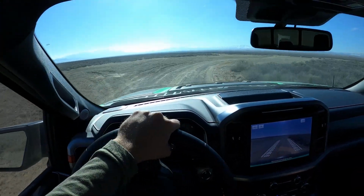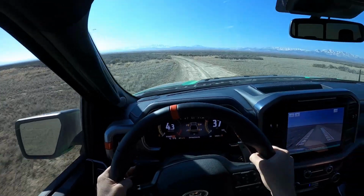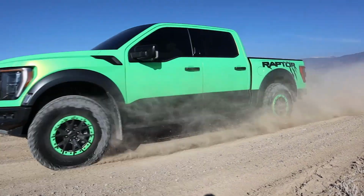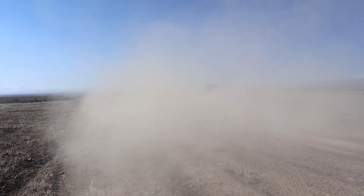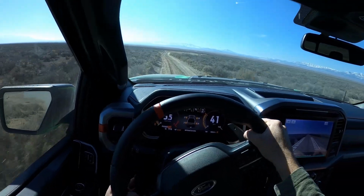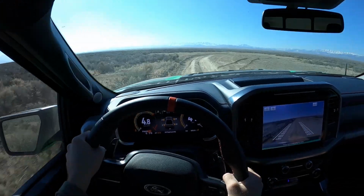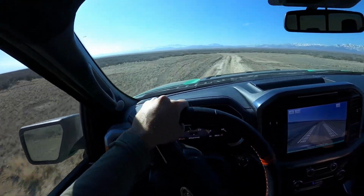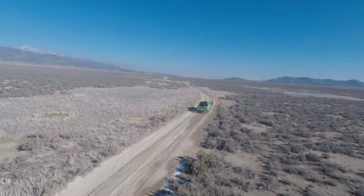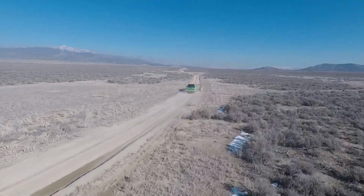And I think part of it's the shocks, right? Fox does make really good shocks. Even if they're not necessarily the best for on-road use, they always seem to be better tuned for taking bumps and everything off-road. That's the thing I've noticed with vehicles that have Fox and then Bilstein. Bilstein seems to be better all around, if that makes sense. On-road and off-road is good, but Fox always seems to do better just off-road.